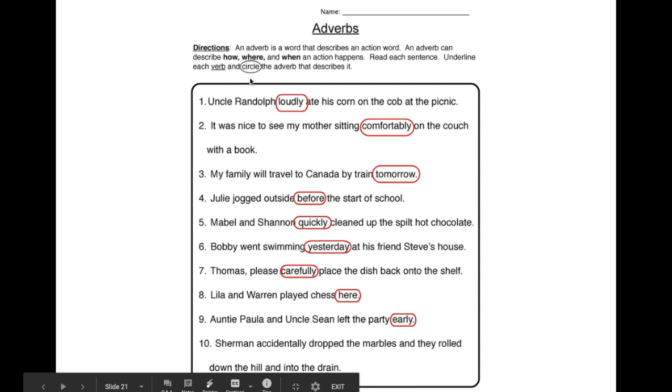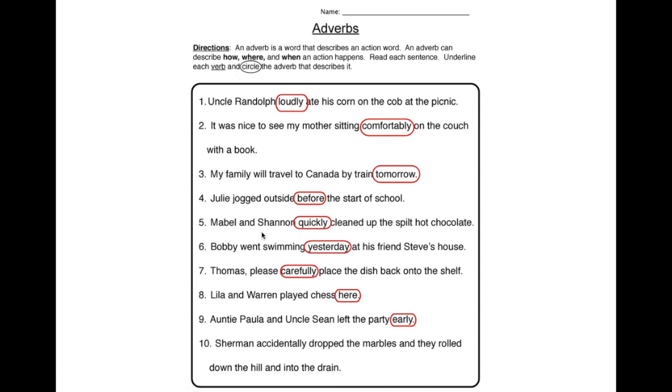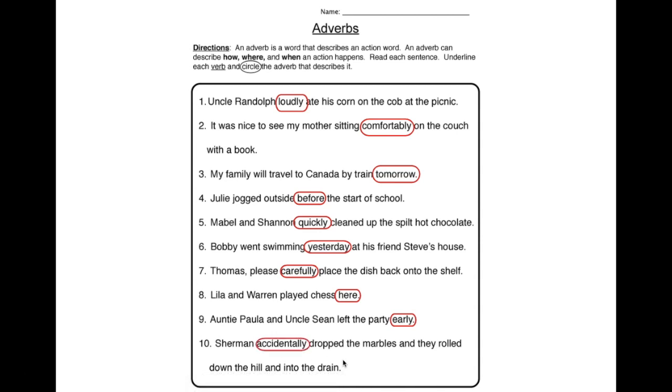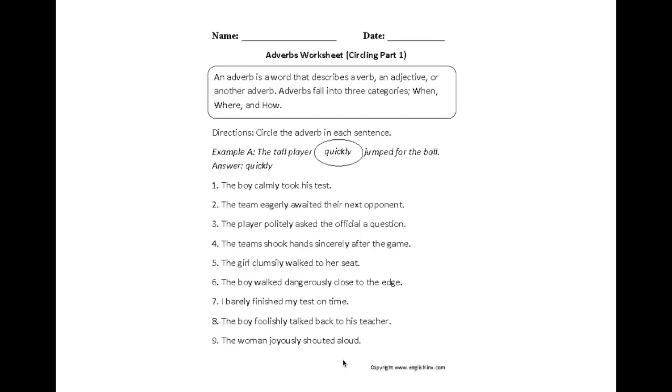Also, if you ask the question of how, where, and when, you can see that it is describing how Sherman dropped the marbles. It's not saying Sherman dropped the marbles. That would be different than saying Sherman accidentally dropped the marbles, because it's an accident. So that, my friends, is our adverb. Let's go through some more.